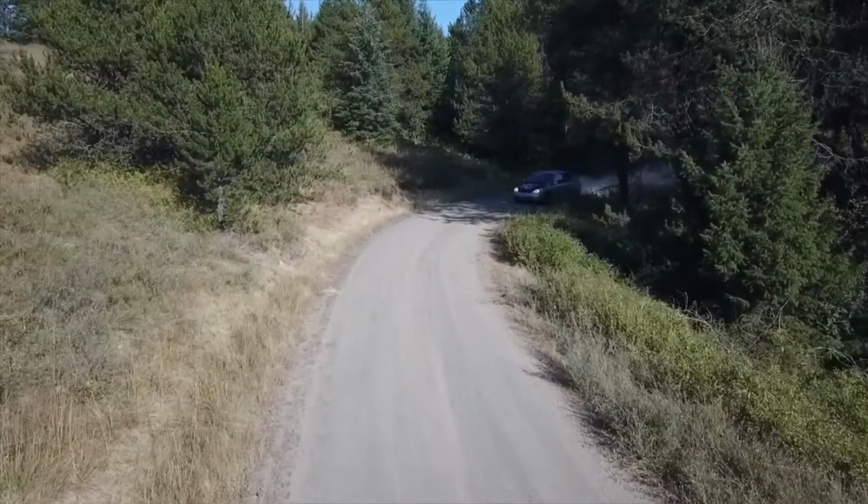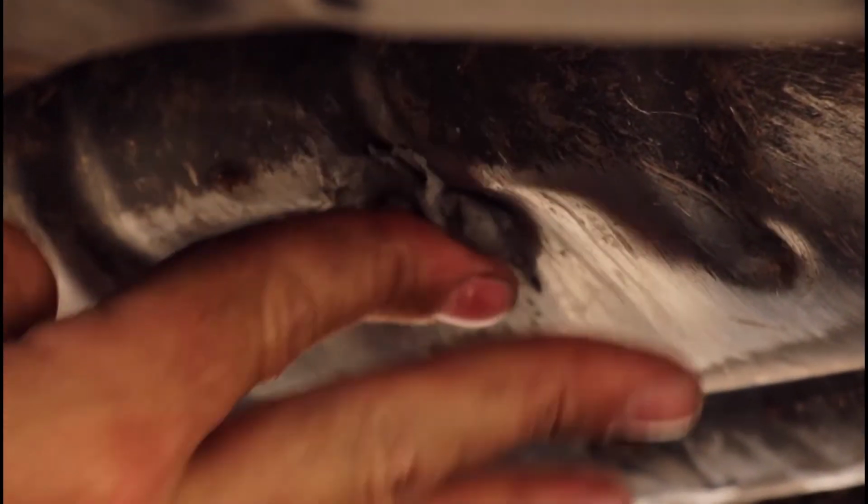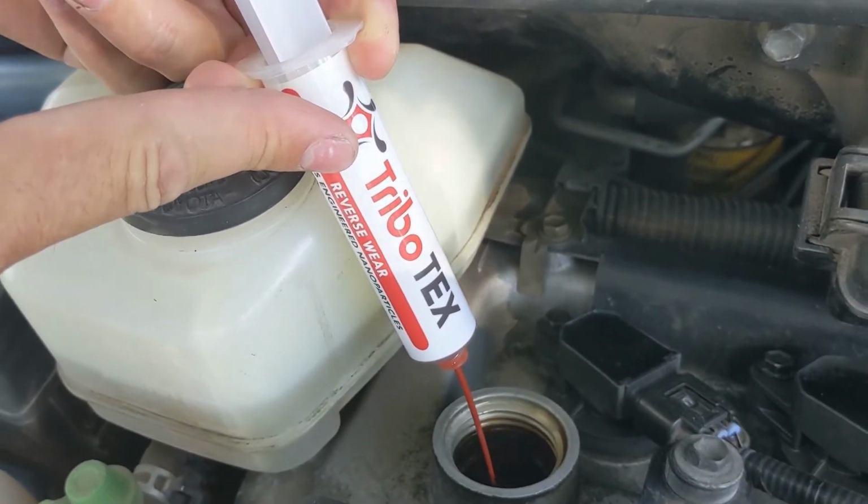I'm still running that same engine, and I've been in 3 more races since. Wow. Puttied up the oil pan, filled it up with some fresh oil, squeezed another tube of Tribotex, and I'm still running. So how long does Tribotex last?